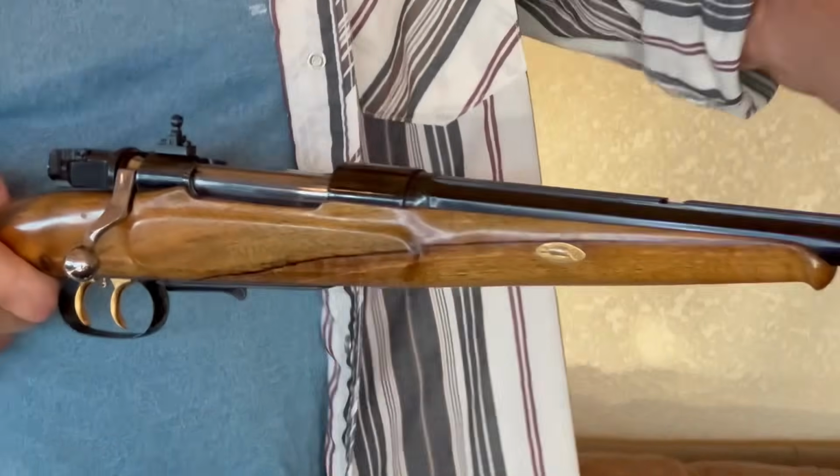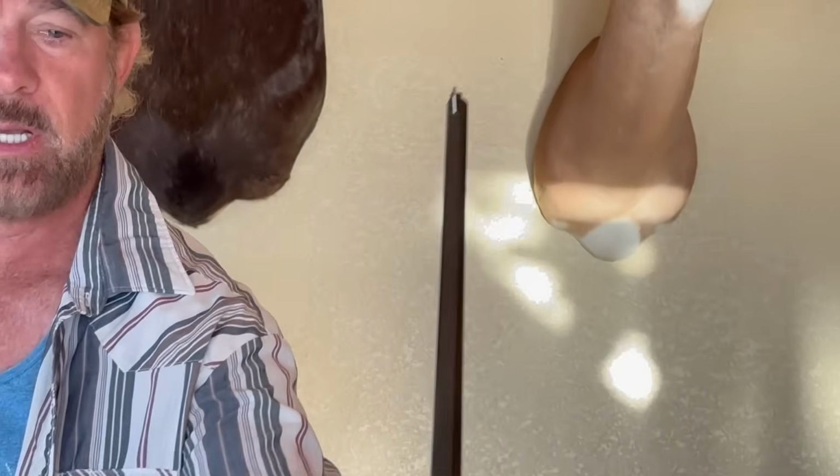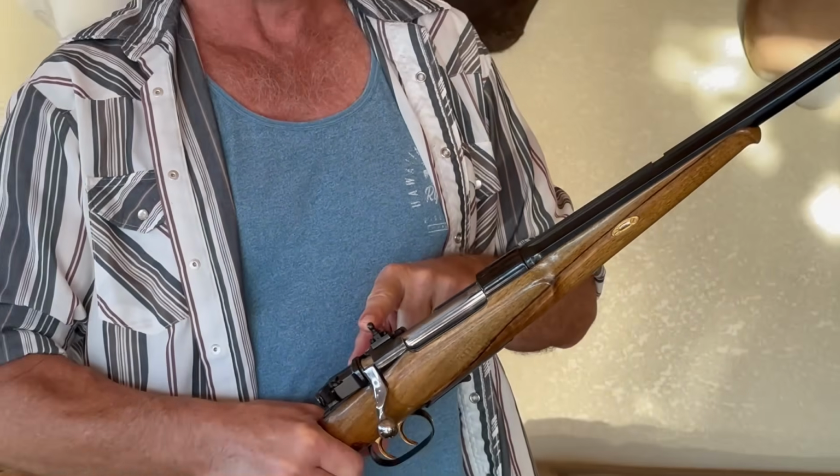You'll notice I have an aperture rear and a white line blade. Can you see that blade, babe? That's for quick acquisition in low light. If I get in dark timber or if it's dusk, I like the white line front, the big wide aperture rear. It's very fast and it's very precise.